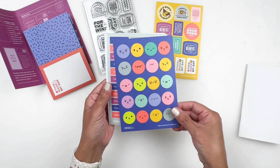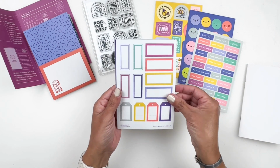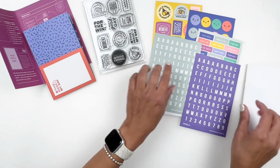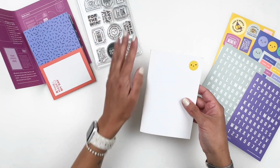Oh, these are fun. I love that. Colors are so pretty. And then you have 2 sheets of alphas. These alphas need to be stamps. I think we need to suggest that to Christine.